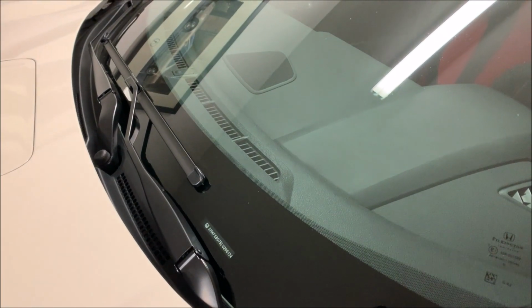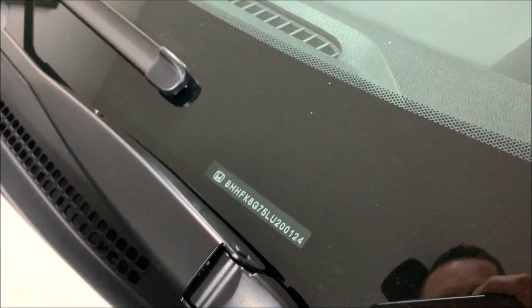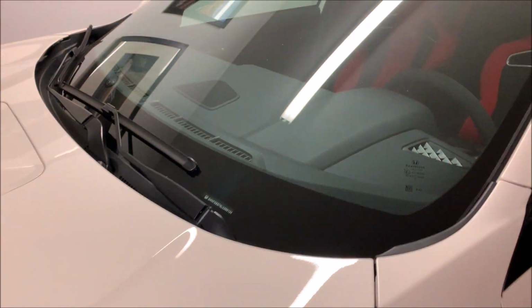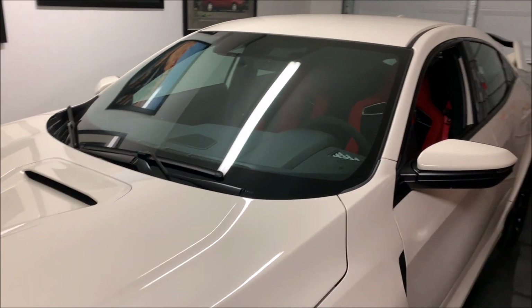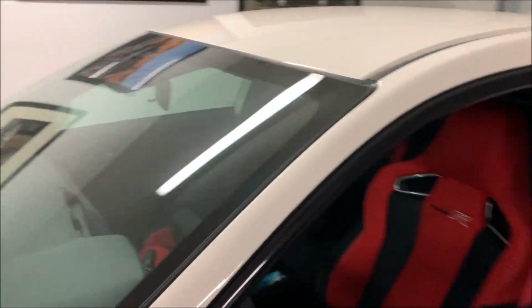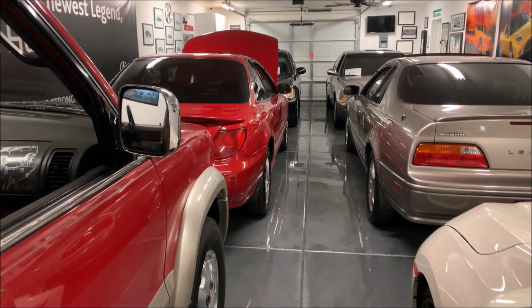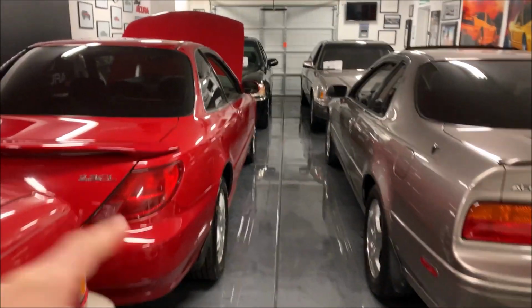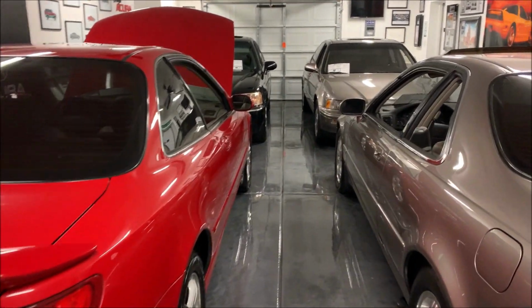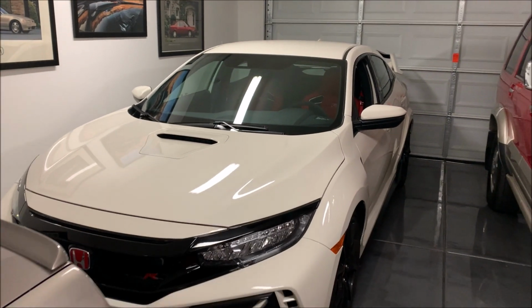A little bit of trivia that I actually wasn't aware of, but those of you who are diehard Honda people probably will know. If you notice, this car has a VIN that starts in the letter S. This is actually a European-built car. They are manufactured in England. So that was kind of news to me. I think everything else in the garage here is a Japan car, except for the CL, which is built in Ohio. But yeah, it's just kind of unique to have England represented in here.